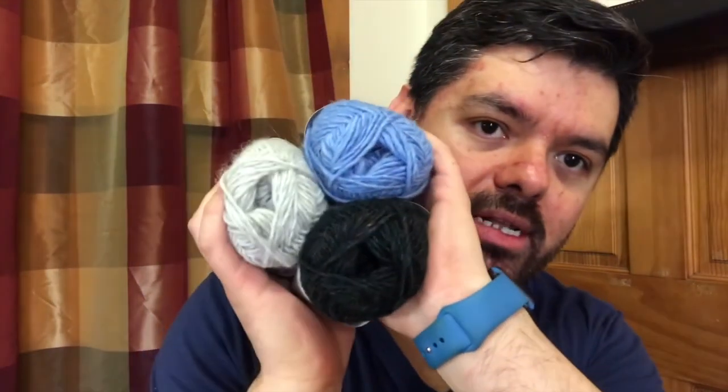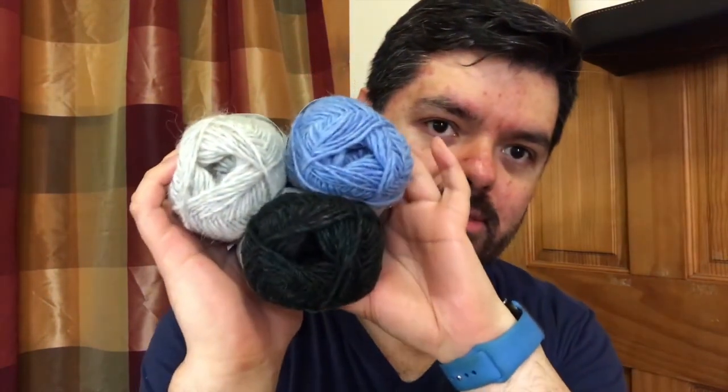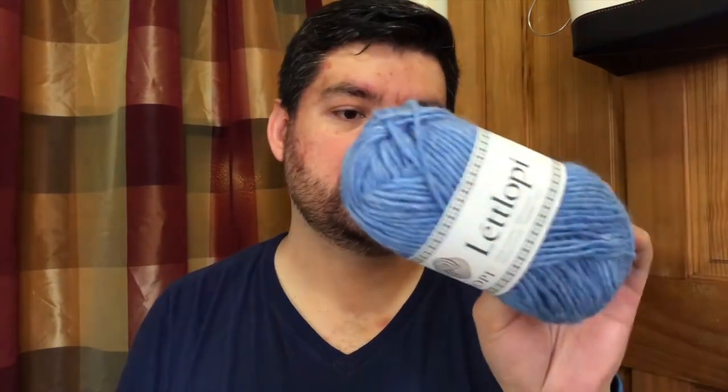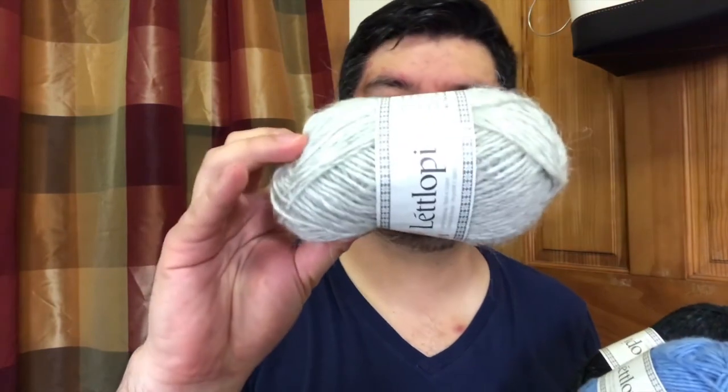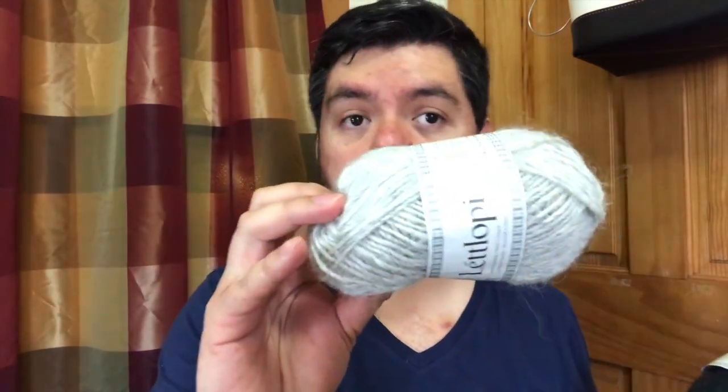And these are the other colors that I'm using for the color work for the yoke, right? And you saw them in the swatch. This is the color that I'm using as a border on the cuffs for my sleeves and the bottom ribbing of my sweater. And this one is 1402-9580, and this one is just going to go on the color work. And this one is 1707-9430. And this one is 0054-9470. So those are the Lett Lopis that I'm using.